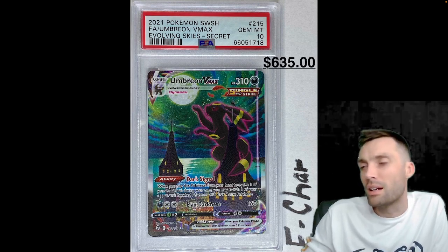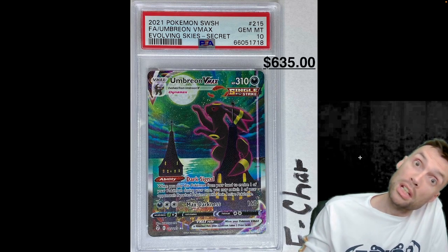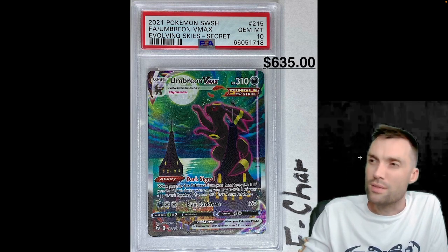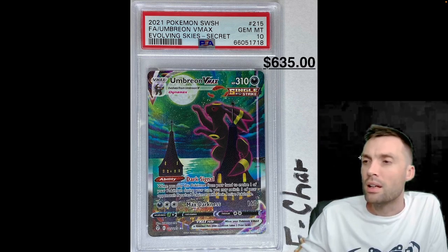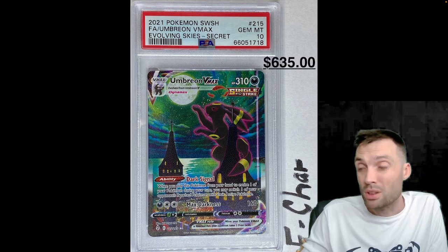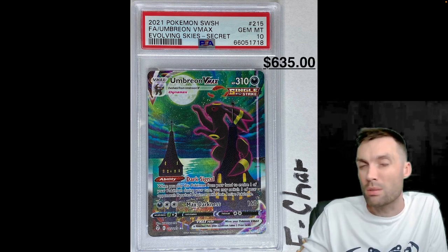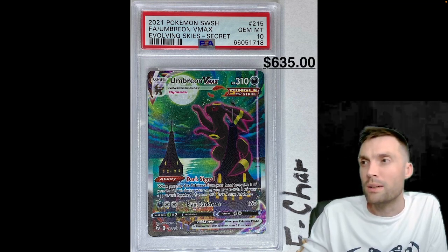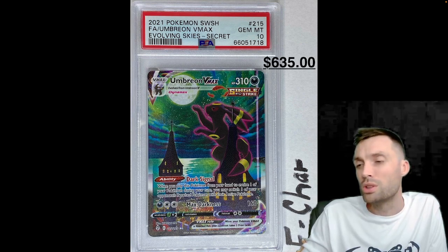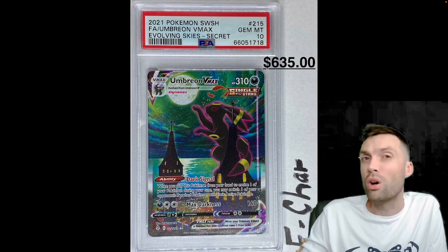PSA, the most recent was from ECHR, and $635 for the PSA 10. Most recent. Looks pretty well centered. Don't see any damage. It's pretty clean, crisp. I did take a look at the back. Couldn't see any whitening really. It did look well centered on the back too. I think it's a pretty strong 10, I'll be honest with you. And it was almost half the BGS 10, and very close to half the CGC 10.